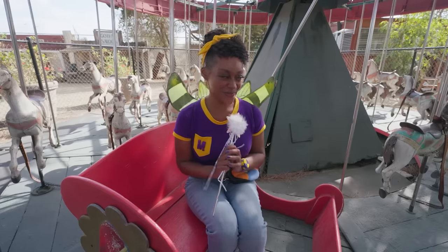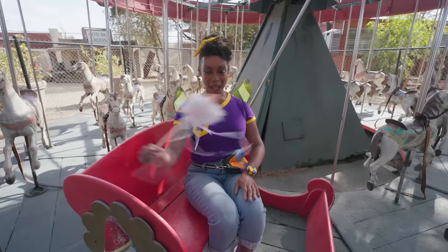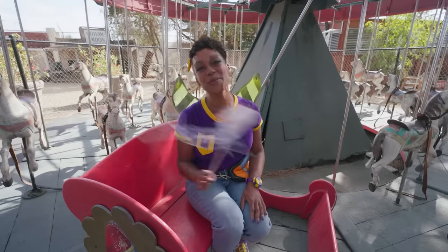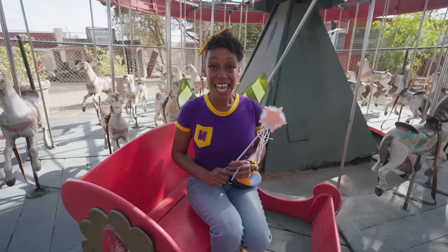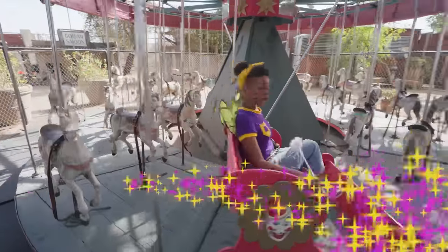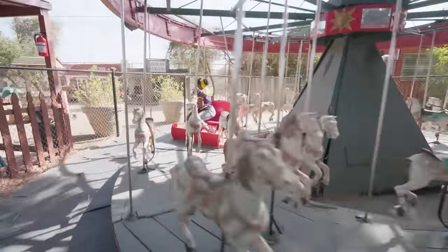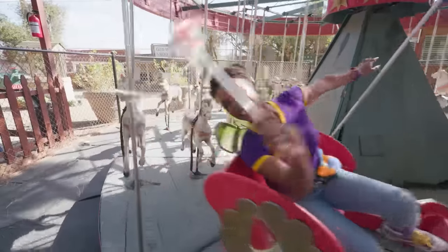Wait! I forgot to grant one more wish. Oh, I would like to ride this merry-go-round. Meekah's here with a plan. Your fairy wish is my command. Bye-bye.